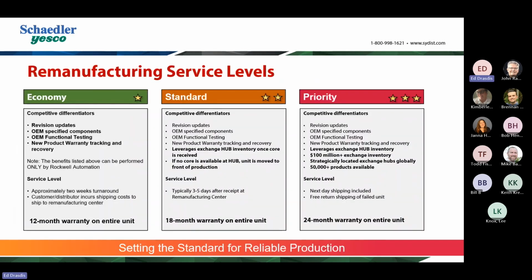So we do offer 3 service levels for remanufacturing for your convenience. We offer economy, standard, and prior to exchange. All 3 of these services offer the same benefits: revision updates, using OEM specified parts, functional testing, and then a true warranty on it.